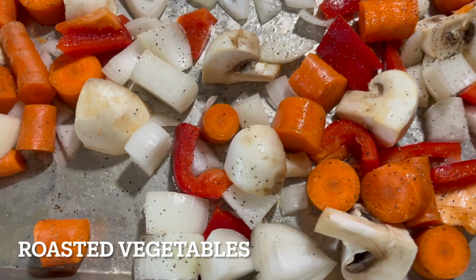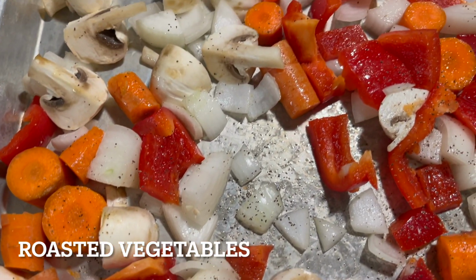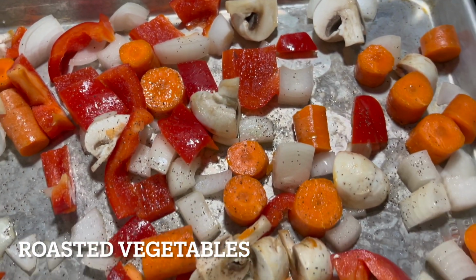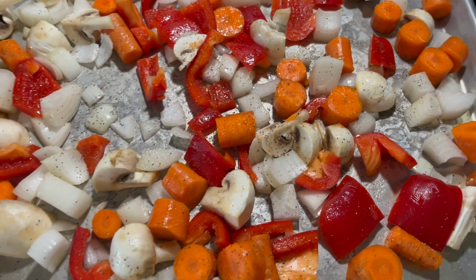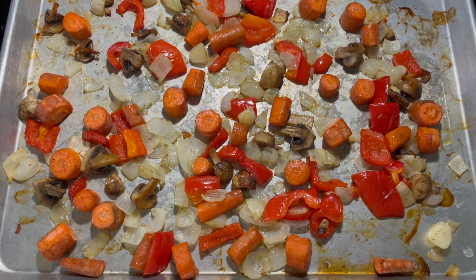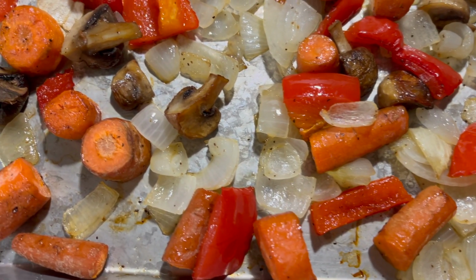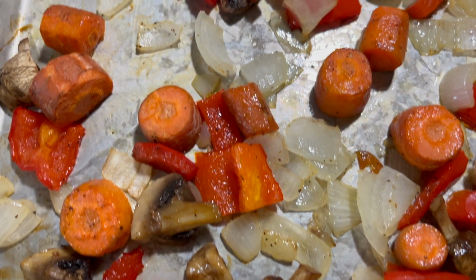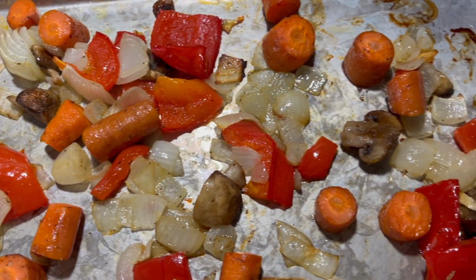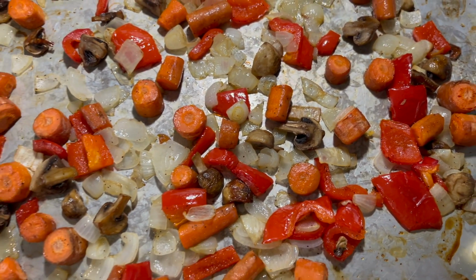So I always do some roasted vegetables. This is part of my food prep for the work week. My work week just goes a lot easier when I have a bunch of vegetables on hand. So what I do is I chop up some veggies and then put it in a pan with some olive oil and some salt and pepper just to give it a little bit of spice. And this way I have some veggies that are just ready to go when I'm ready to start packing up my food for the morning.